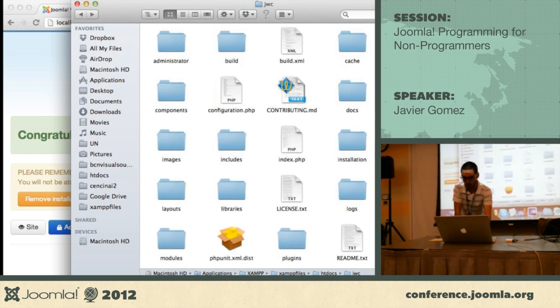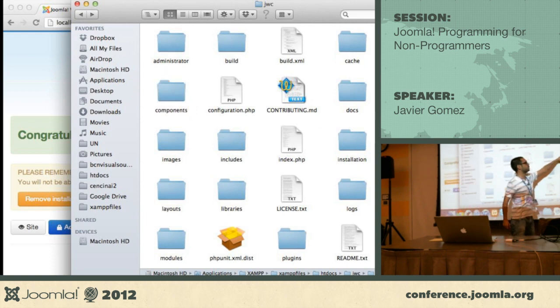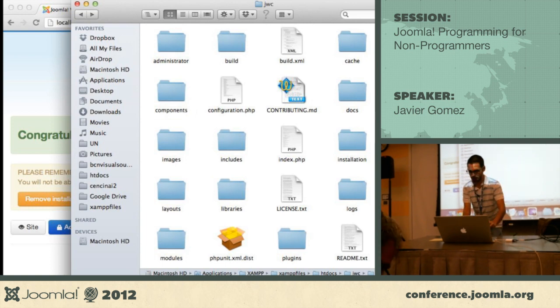Let's see the other folders. For example, I have one here called cache. Who of you thinks to know what's inside? No? Well, there's a place for storing cache files. Do you know that you can cache your Joomla in order to be faster? Joomla does that for you and stores files there. There are other folders that we don't really need to go into, but I have one here called language. I'm going to get into it.